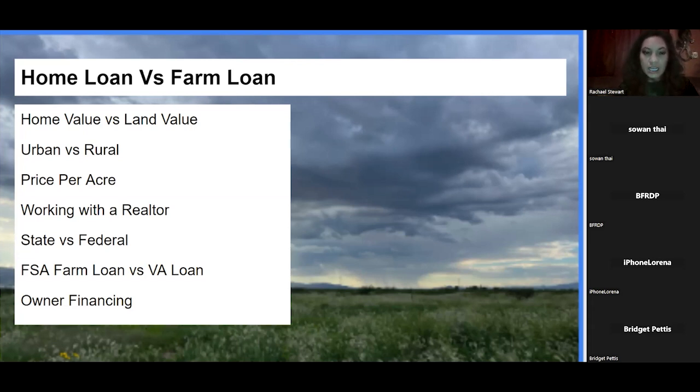And it's not the same as a regular home loan. It's not a home loan. It's a farm loan, which is about the land and where you're going to farm. Now, also working with a realtor can be really difficult because a lot of realtors are used to you having a pre-approval, and that's not how the Farm Service works. The Farm Service is the opposite.